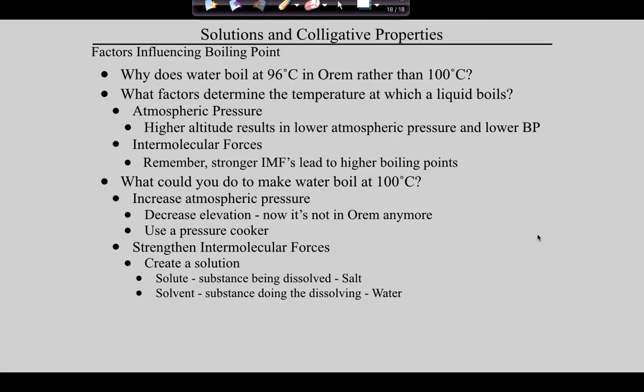So this is the way we're going to unravel the rest of the day. We now know the answer to the question. What could we do to make the boiling point go up? One, increase atmospheric pressure. How do you do that? Take it to sea level or put it in a pressure cooker. What's the other thing you can do to make the boiling point go up? Add salt. You learned that in the lab.